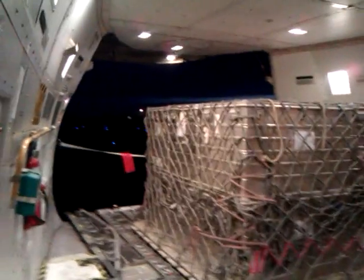Okay, as you can see, the cargo front door is open. Okay, come up here, be careful. Okay.